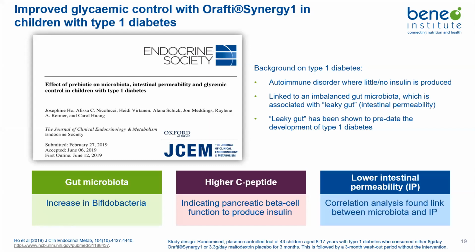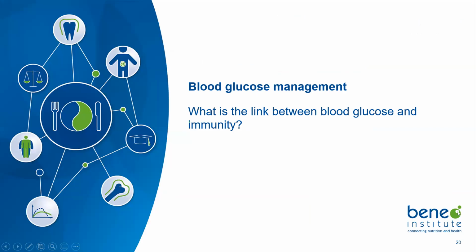And on top of that, the scientists also found that there's less leaky gut in these children who took prebiotic chicory root fibers. And a correlation analysis found that there's a link between the gut microbes and also leaky gut. So it's a really interesting study. Okay, I'll show you another.